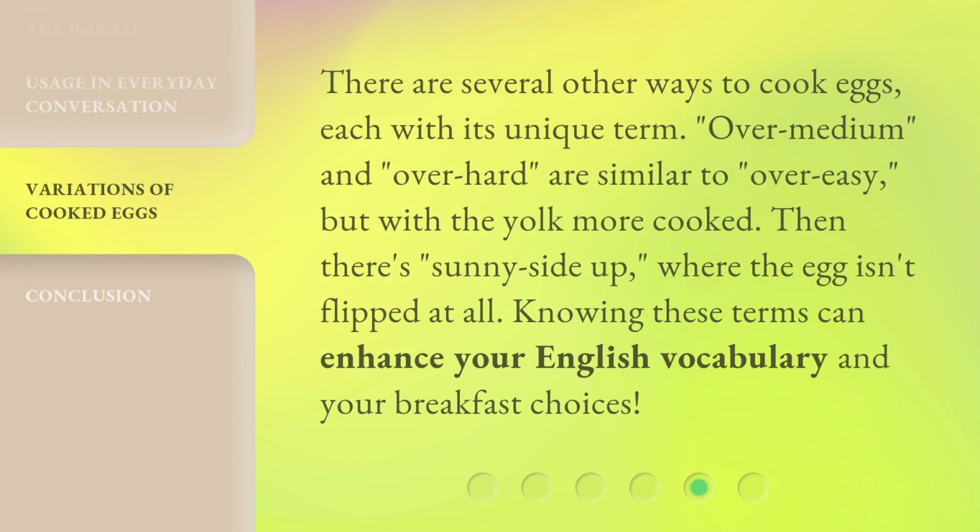There are several other ways to cook eggs, each with its unique term. Over medium and over hard are similar to over easy, but with the yolk more cooked. Then there's sunny side up, where the egg isn't flipped at all. Knowing these terms can enhance your English vocabulary and your breakfast choices.